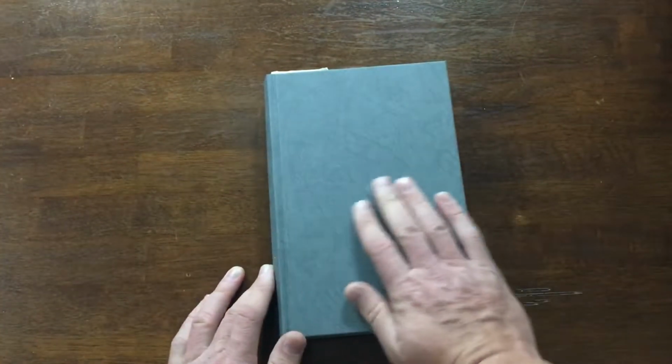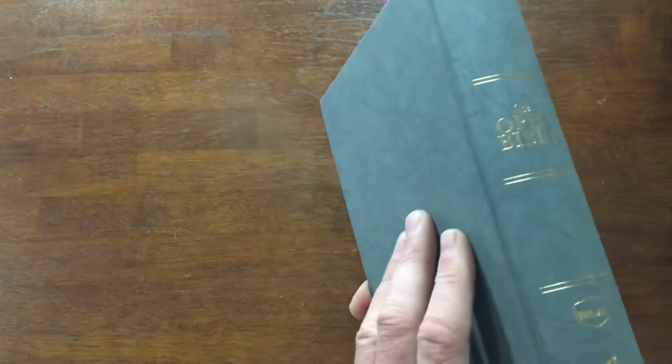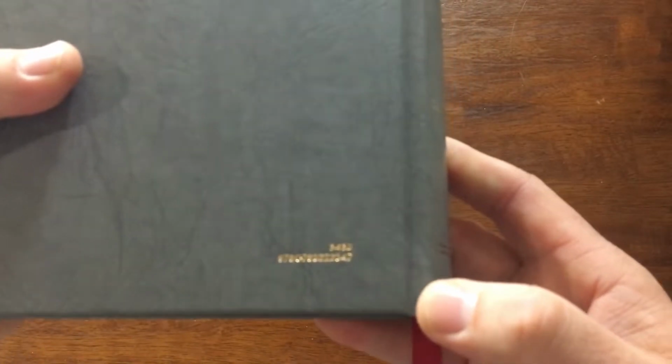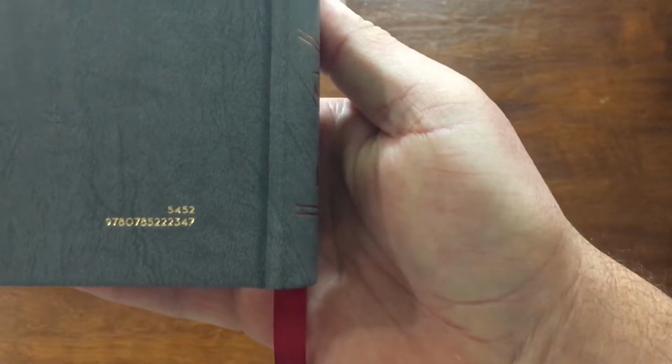All right. So this is, again, the hardcover. It's a really nice, pretty gray. I actually really like the cover. It stands out from some of the other Bibles on my shelf. They did stamp the ISBN on the back there.